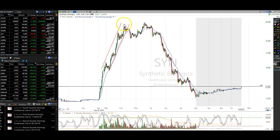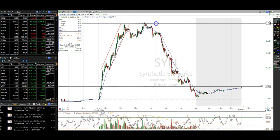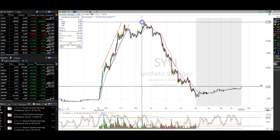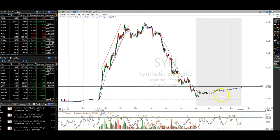Doesn't matter. Anyways, this is where it broke out. It was right here, but it was a fake out breakout, really a double top. And then the thing just rolled over, and it came off just as quickly as it rose. It went from $3 to $8 and back to $2.98.